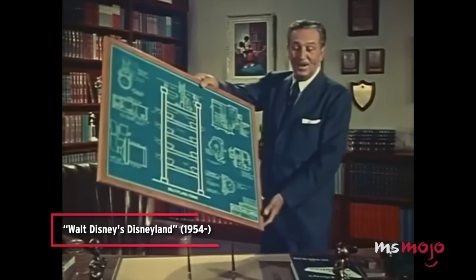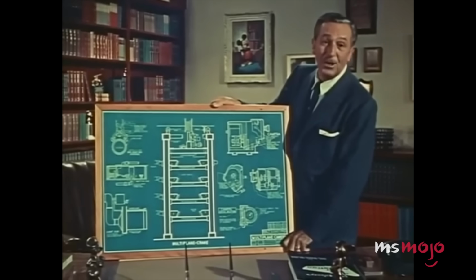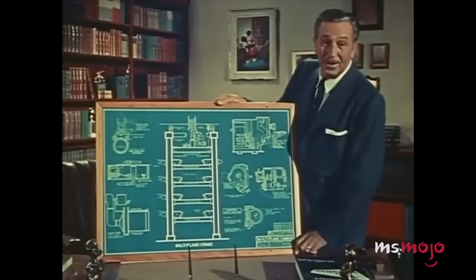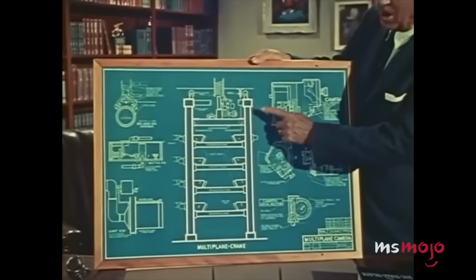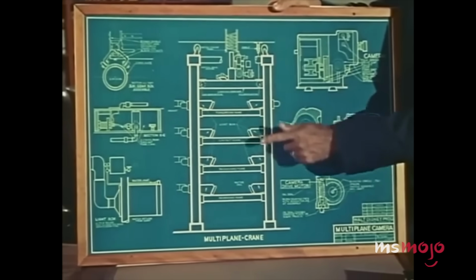It is the blueprint of a piece of equipment designed to make cartoons more realistic and enjoyable. This is the plan for a super cartoon camera. We call it the multiplane camera.